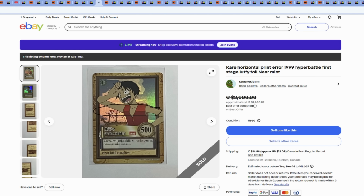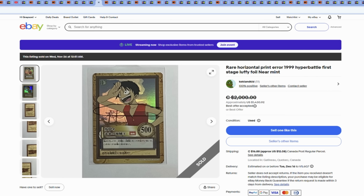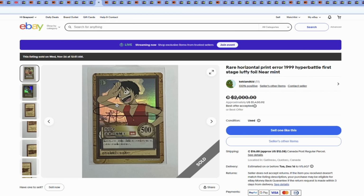Now, after that, I did want to throw in one vintage card this week. I had someone reach out to me on Discord and ask me to include this. So this is a rare print error, horizontal print error. I don't actually know what's going on here. Somebody can definitely let me know. Kobe, if you're watching this, definitely feel free to leave some insight.